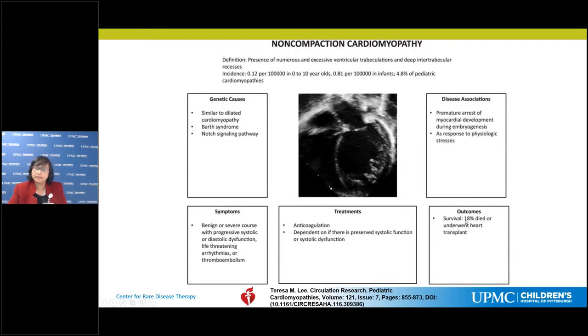The outcomes, this has a survival, I would say, similar to that of DCM, and especially when they end up getting an enlarged heart. But the specific outcome of LV non-compaction depends on what subtype of LV non-compaction these patients have. If they have a hypertrophic or a dilated, or they have more rhythm issues.